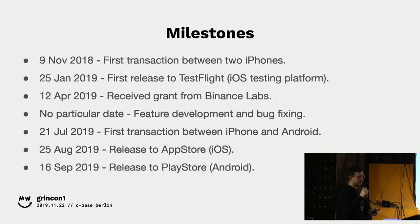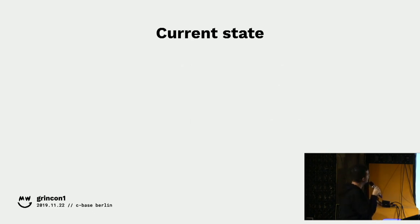Well, the Play Store is easy. Just pay $25 and you deploy whatever you want, so there was no real problem. I guess it's still in beta, because I haven't really updated the first version, and why that happened, I'm going to tell a bit later. So, current state.